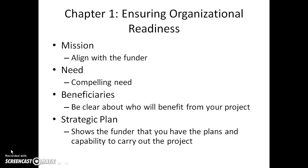When looking at organizational readiness, first you should review your organization's mission statement. Your mission statement should align with the mission of the funder. Funders do not like to see mission creep or mission drift, which is when organizations change their mission just to get funding. Secondly, you'll have to assess how well your organization will be able to articulate the need for your project and how well your organization will be able to meet that need. You will need to identify who will benefit from your project and identify both the direct and indirect beneficiaries.